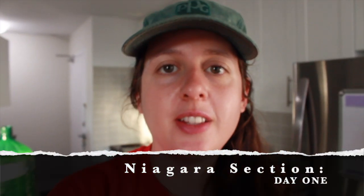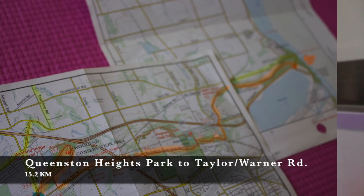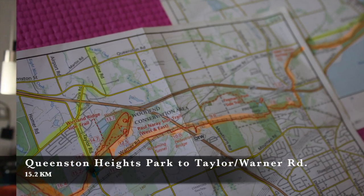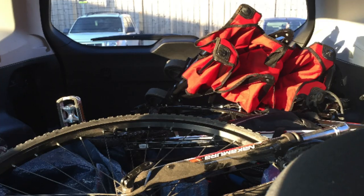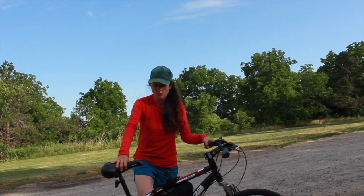Morning. It's day number 1 for hiking. I'm about to head out to my starting point, which is at Taylor Road and Warner Road, Walton Road, one of those. I'm gonna take my car down there and then I'll be on my way.